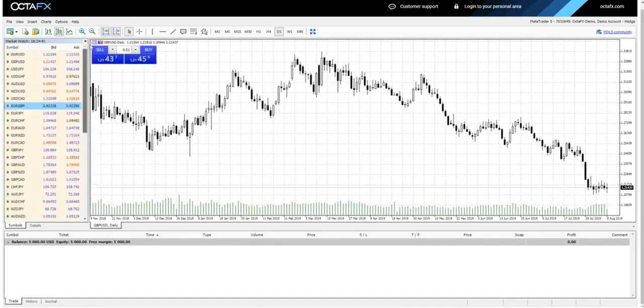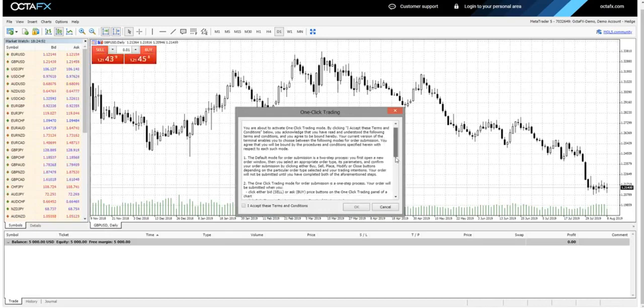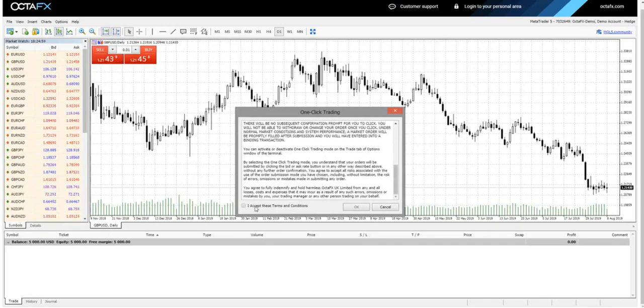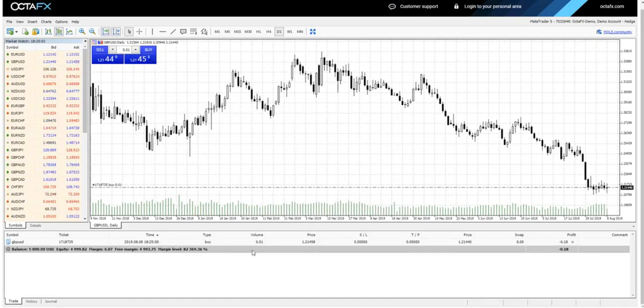To place a trade on the platform, you've got one-click trading options available here, so you can simply click buy. And if you read the disclaimer and accept the terms and conditions for one-click trading, you can simply select I accept these terms and conditions and press OK. And then once we go in, you can see instantly there we've just gone in long on the pound against the USD.